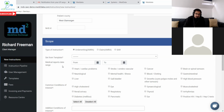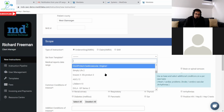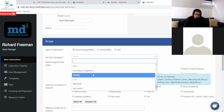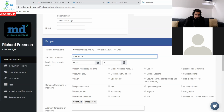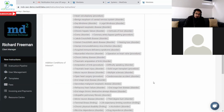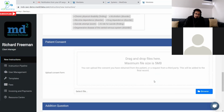And what the client has done is that they've grouped their instructions via templates. If we go to GPR, that's effectively taking the GPR report and has grouped that GPR template into high-level conditions and then associated conditions using the SNOMED codes. So they literally only have to do that job once and save it as a template, and then they can just select that template from their drop-down to make the instructing process very, very simple.